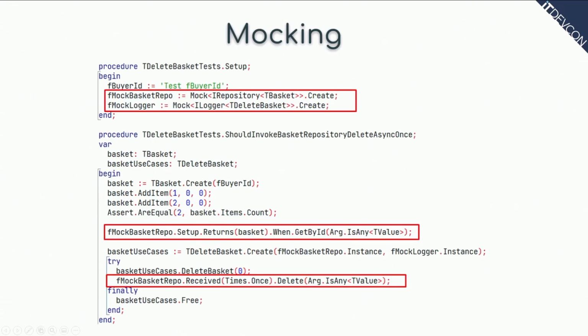Using a framework for mocking is amazing. It helps to keep your code decoupled from the specific implementation of services and external dependencies, helping to isolate the use cases by setting up the tests individually.